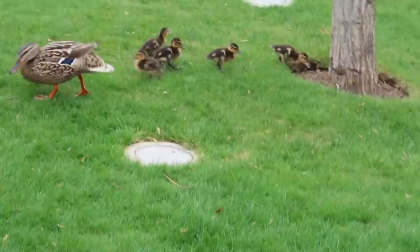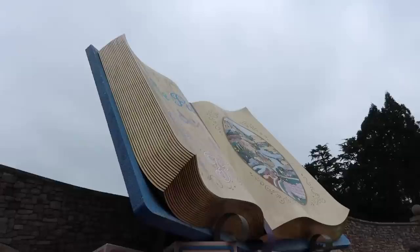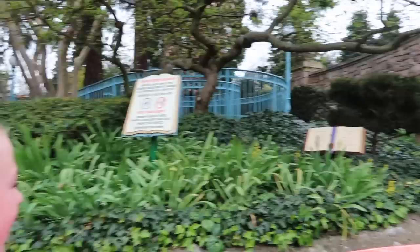I love this ride, it's so gentle and so cute. Why is this so aesthetically pleasing to me? Oh, it says supervise your children. But this one says, welcome to the enchanting world of storybook classics. Gorgeous.